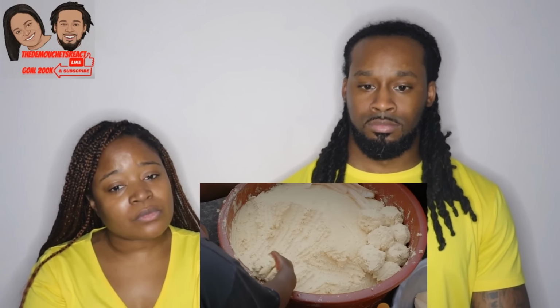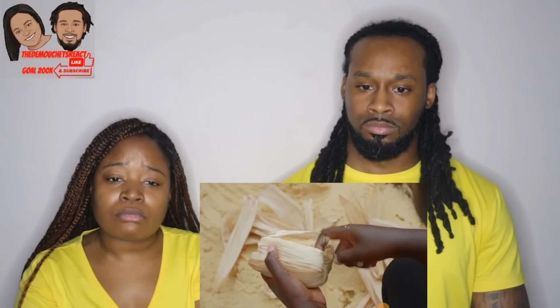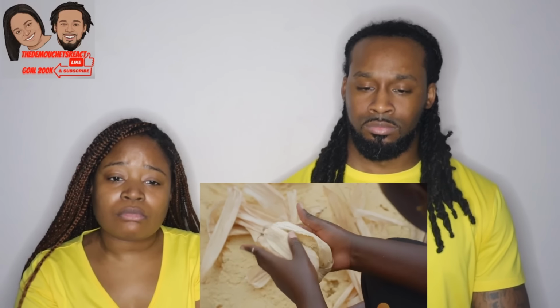So once the dough is formed, she shapes it into small balls, and then she puts it inside a couple of corn husks. Yes, they're practically overlapping until they get all around, and then they dig a hole in it so they can twist it and push it in. So this is a technique to make sure that it doesn't unravel when they're cooking it.